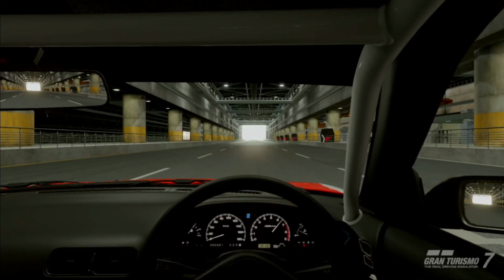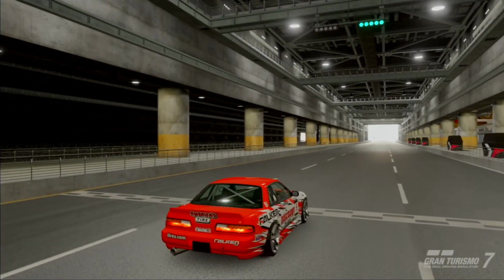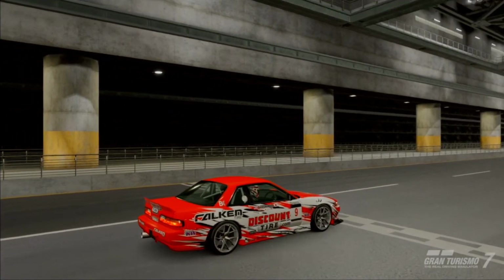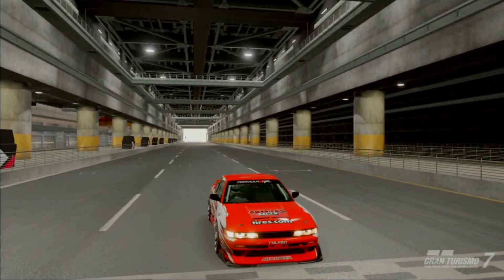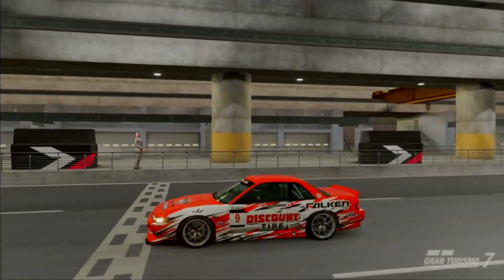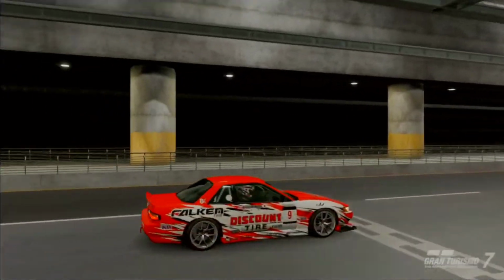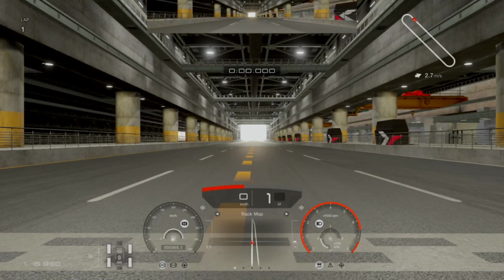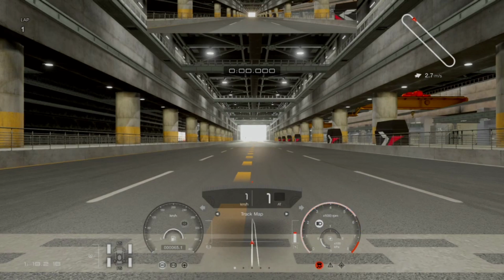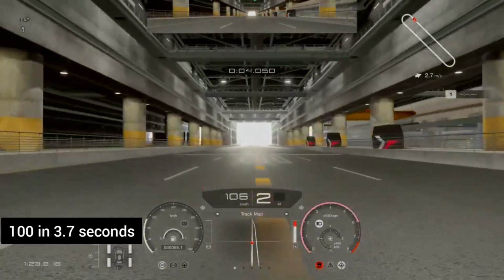With this being an old 90s Nissan, it is rear wheel drive and there are no differential or drivetrain swaps in Gran Turismo 7. So it's all about, is this car able to put all 1,200 brake horsepower down to the ground? And I mean, how fast can you really go with that much power? Let's find out.